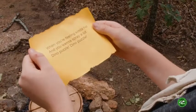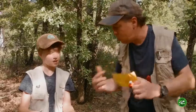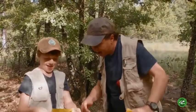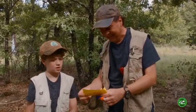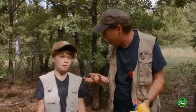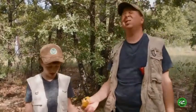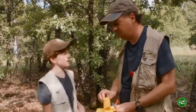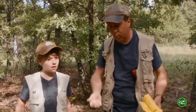Feeling kind of hot, and you want to spray a lot. Dino puzzle. Wait. Let's try that again. Okay. Get the proper mood here. When you're feeling kind of hot and you want to spray a lot, dino puzzle. Why do they have to make these clues so difficult, huh? When you're feeling kind of hot, hot, I guess. That's a pretty hot day today, isn't it? Okay. You want to spray a lot. Spray? Ooh, yeah, if you're hot, you want to probably cool down, right? Where would we cool down with a spray? The water hose. Oh yeah, that's right.